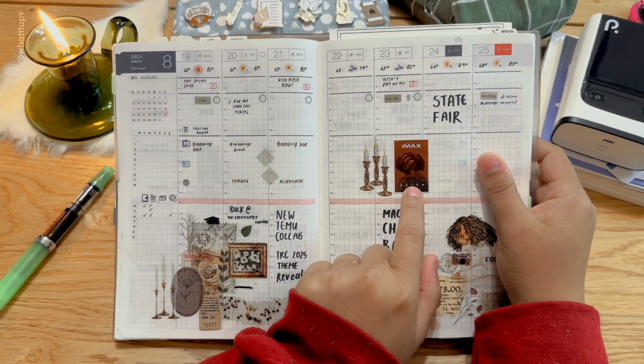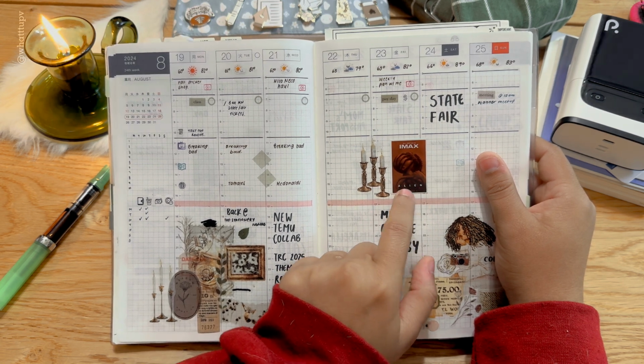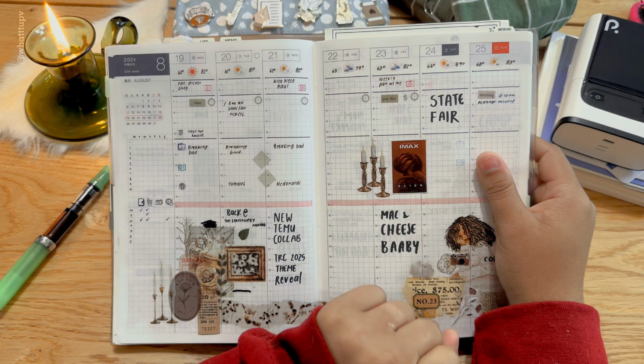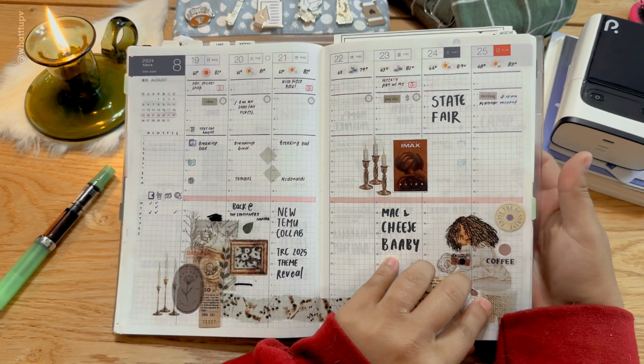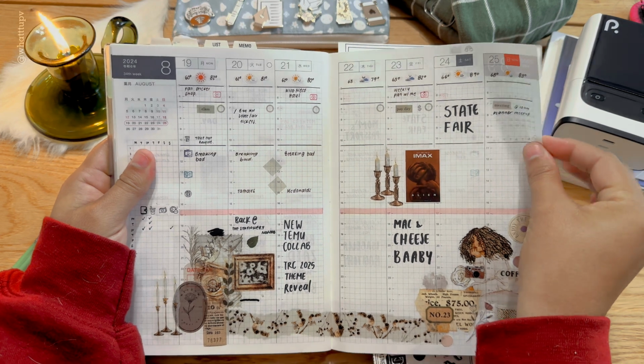And we went to watch this movie. It's called Alien, and I forget the other thing, but this movie, it was all creepy and scary. I mean, not scary, but yeah, creepy. So that's what we went to.